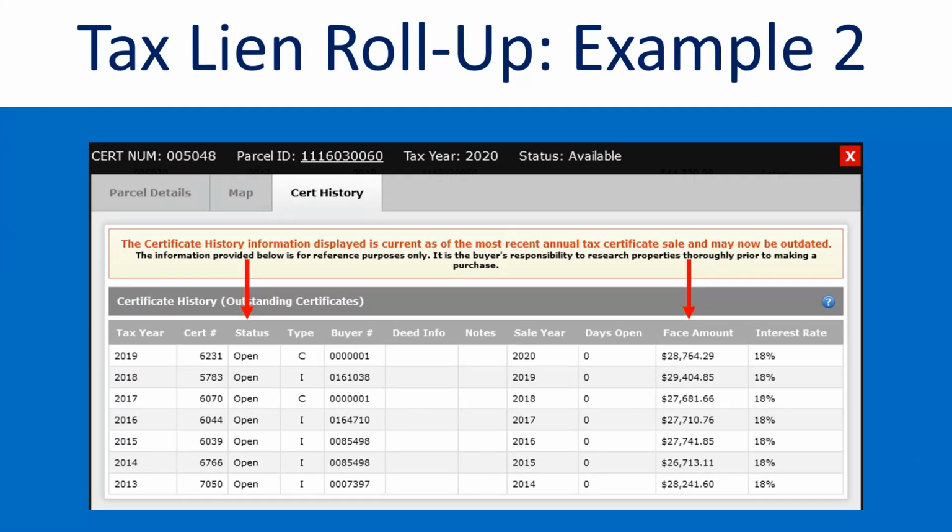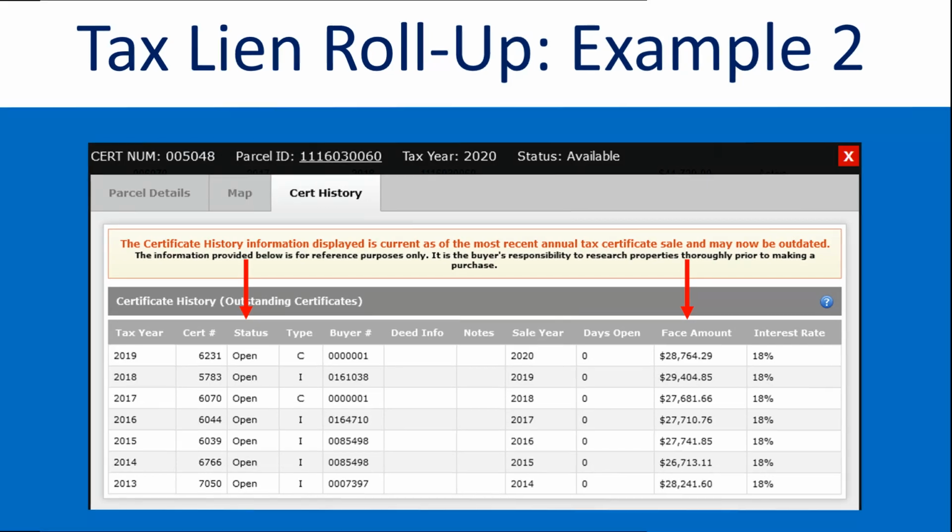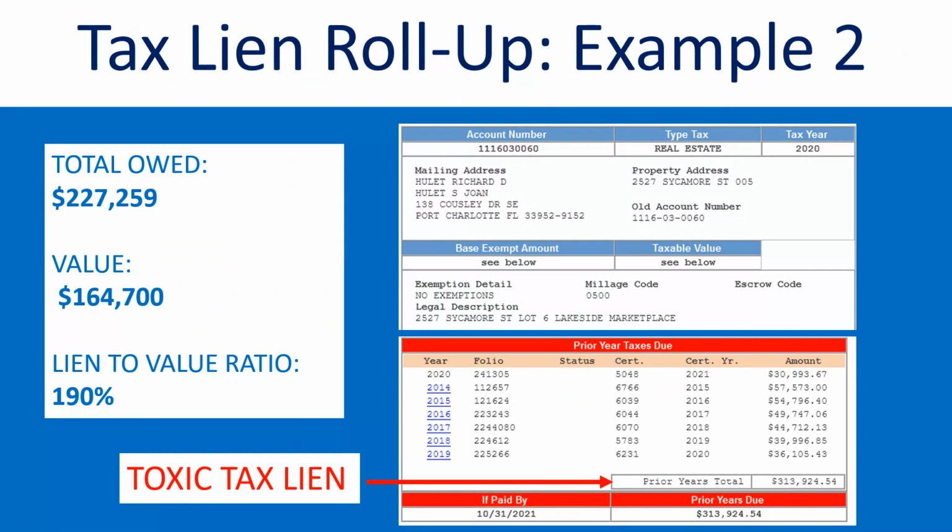So looking into the certificate history here, we can see that there's quite a few different tax liens issued against the property, all of them essentially earning an 18% interest rate, which means that each one of those tax liens is going up in value at 18%. My goodness, look at that amount. Well, and if we click over and actually look at the tax record, this is where it really exploded. Holy cow. Look at all those liens against them.